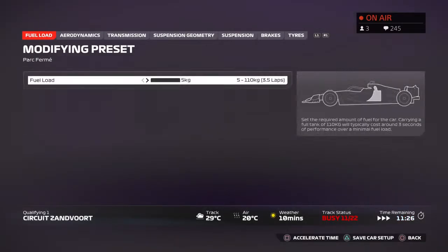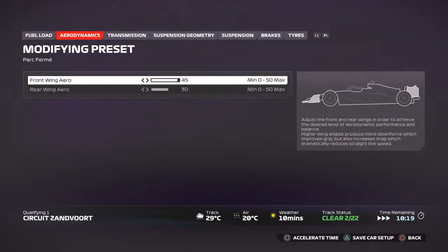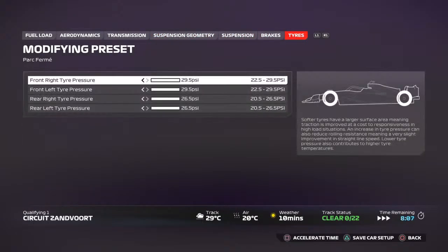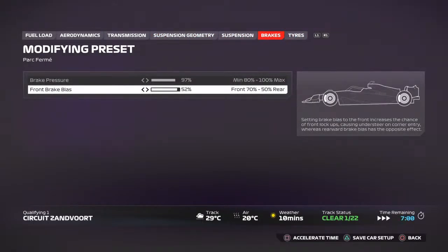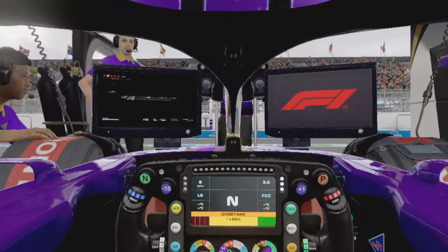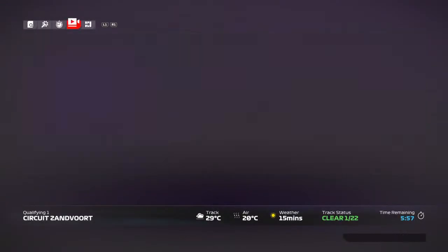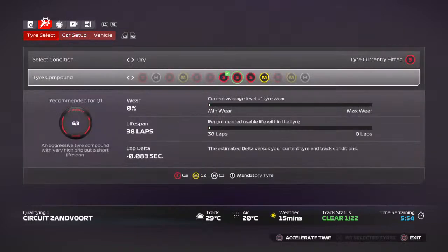Stupid setup. Let's see. Why on earth is the front wing error 50? It's meant to be 45. What's going on here? Why is it 52? It's meant to be 54. Man, I gave you guys one job, and you can't even do that. You softs.